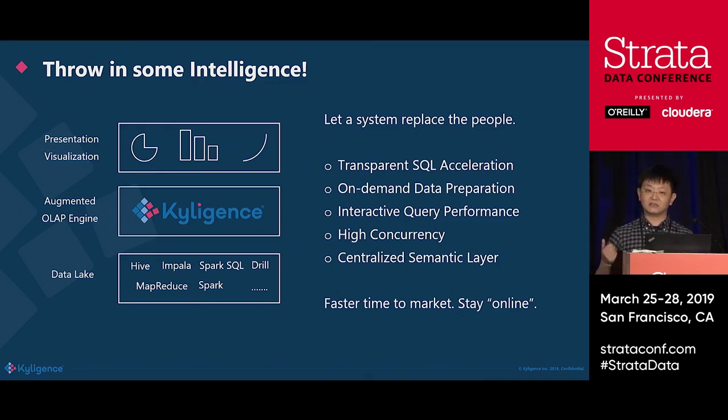And the result should be an interactive query experience for the end user, that is the business user or the analyst sitting in front of a BI tool like Excel or Tableau. He should feel just smooth, right? All the magic happens behind the scene. And it also gives high concurrency, ideally.